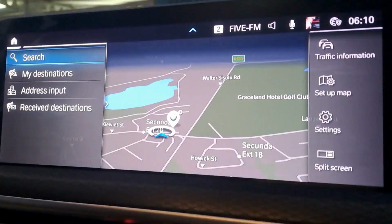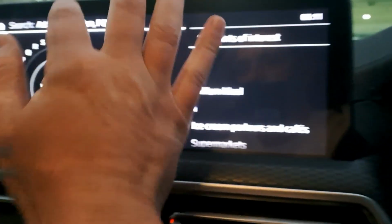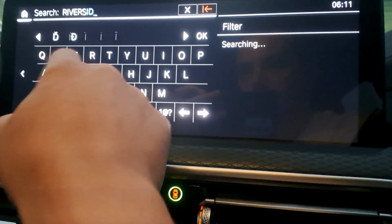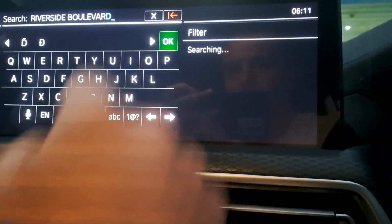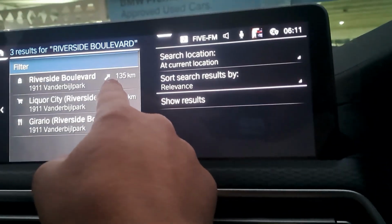Okay, let's have a look. It was something Riverside Boulevard. Let's do that. I'll actually put it in. Riverside Boulevard. See there, Vanderbijl Park, 135 kilometers.